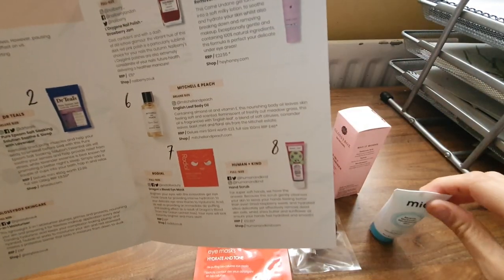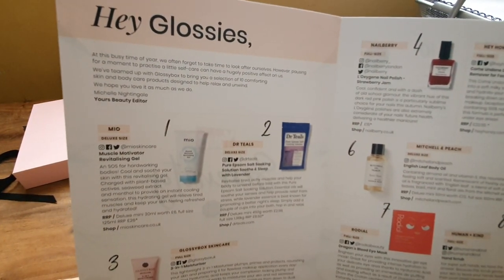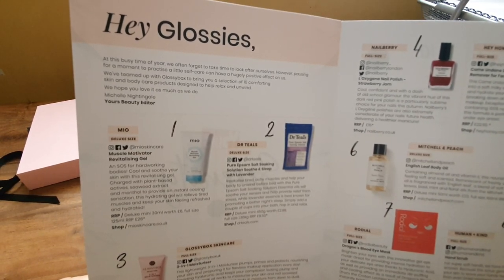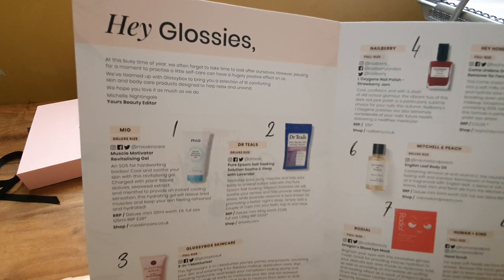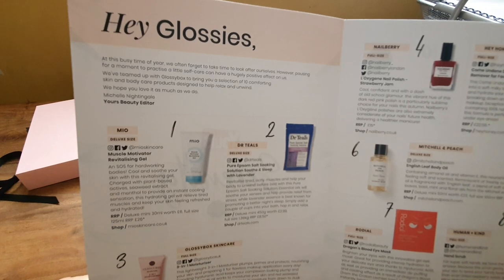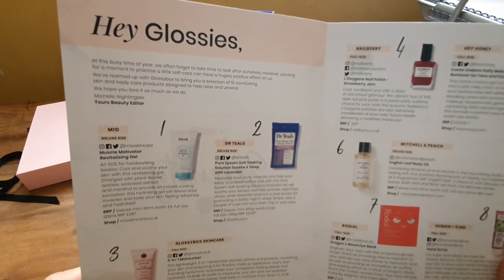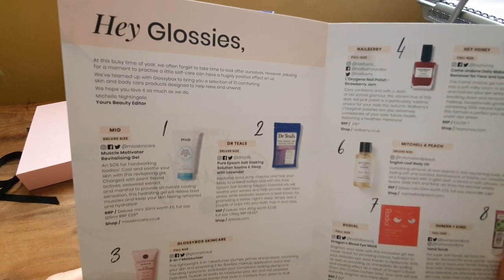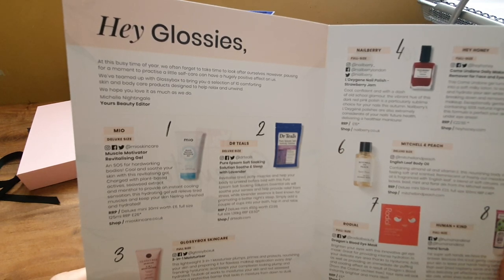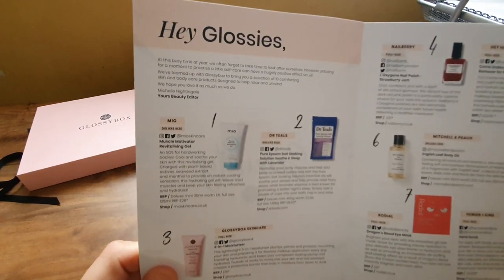So this Mio product here, that muscle thing, an SOS for hard-working bodies. Cool and soothe your skin with this revitalizing gel, charged with plant-based active seaweed extract and menthol. Oh, I will see if I can have that. I like a bit of menthol on my back. To provide an instant cooling sensation, this hydrating gel will relieve tired muscles and keep your skin feeling refreshed and hydrated. Oh, yes, and it's got the prices on. Brilliant.